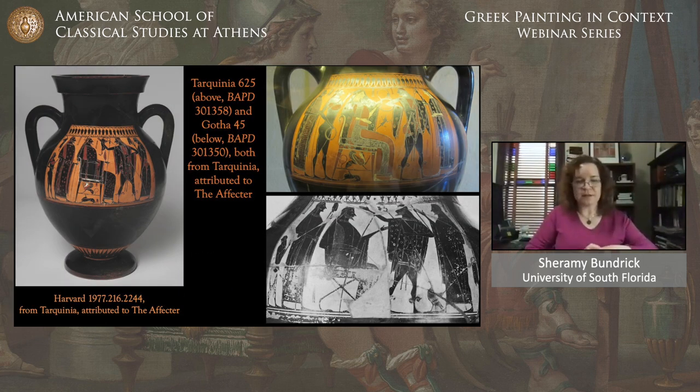Scenes of the gatherings of gods, which may or may not allude to a specific mythical event, there's been discussion about that, they're almost deliberately ambiguous, are very common in the work of the Affecter throughout his career, which is estimated to go from around 540 to 520 BCE. Three and probably four amphorae with this type of scene were imported into Tarquinia, all of them dated by Heide Mommsen to the Affecter's earliest phase of work in her magisterial catalog of his work from the 70s.